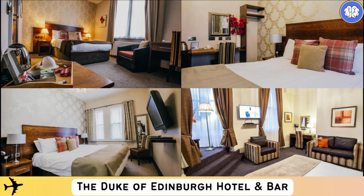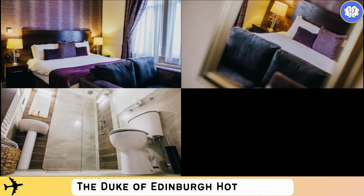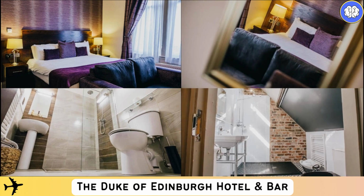The Duke of Edinburgh Hotel is just 5 minutes walk from Barrow-in-Furness Rail Station. The Isle of Walney, Furness Golf Club and the coast are just over a kilometer away. Windermere can be reached in under an hour by car.